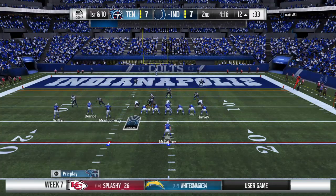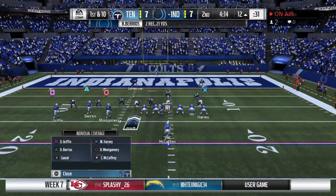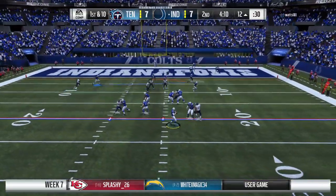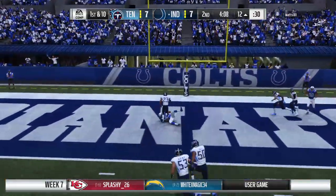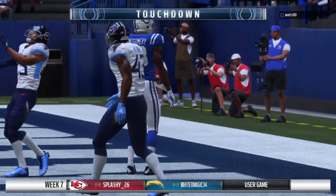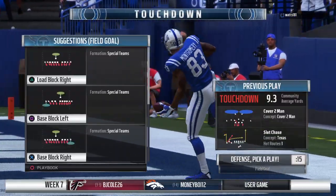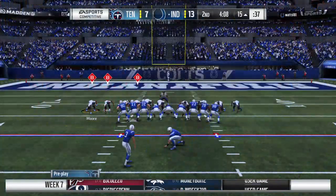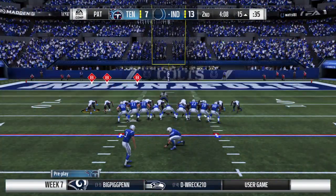As long as you go through your proper reads and progressions, the drag route can be one of those old reliable plays because usually it's good for a good chunk of yardage, as we just saw there. And he's got his target. It's caught for a Colts touchdown. In for the score. And the Colts are in for 6.